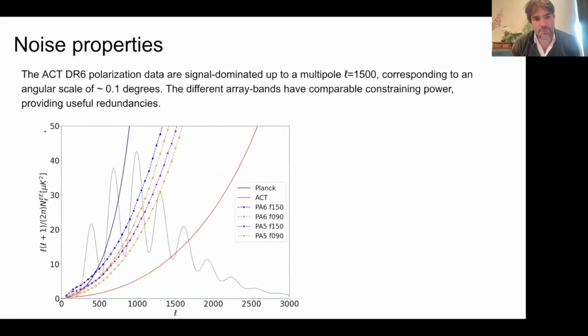Next slide. Sigurd already mentioned the noise properties of the data, but a very good summary statistic for the noise properties is represented at the bottom of this slide with the effective noise power spectra.